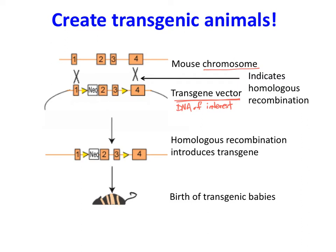the mouse chromosome. You can see that regions 1, 2, 3, and 4 are present, but we're adding in a new region of DNA, and in this case, it's neomycin, or a gene for neomycin resistance. That is a selectable marker, an antibiotic resistance marker introduced into the mouse DNA.